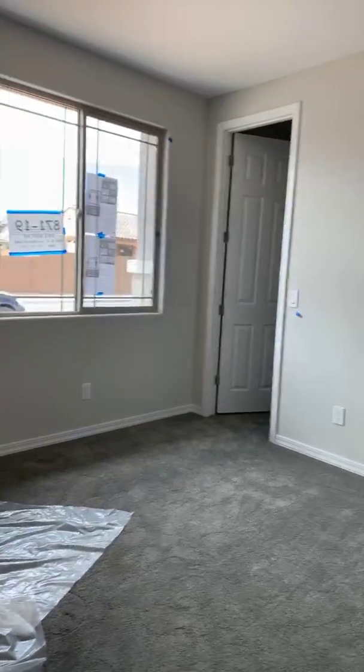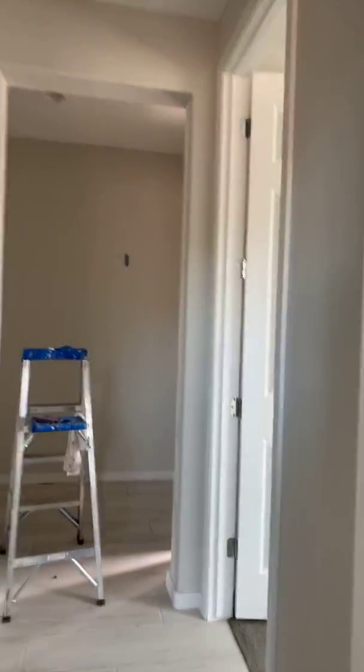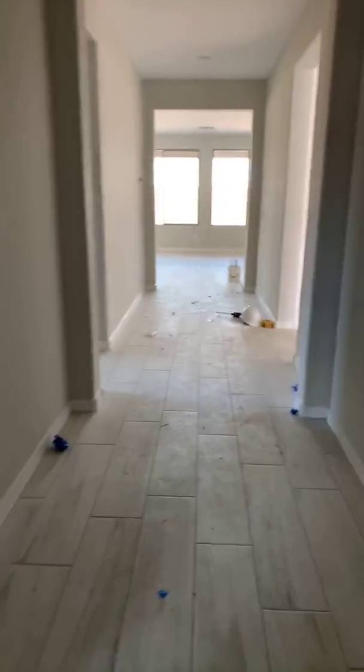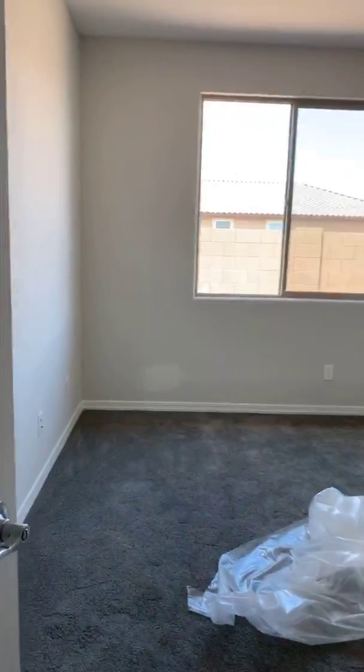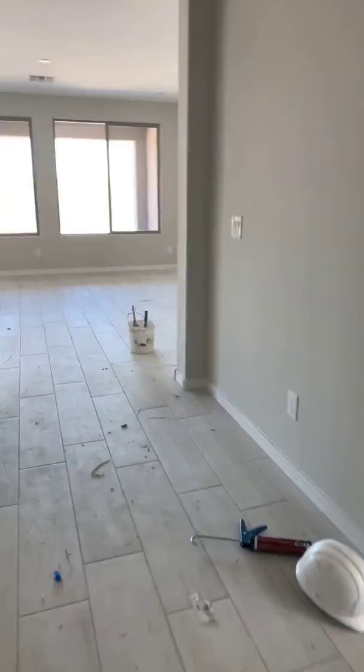So we've got a large bedroom in front here with a walk-in closet, and then a second one right next to it. I'm gonna be careful because they're just finishing up here, and I'm going through a construction zone. So we've got 3 bedrooms up front. I don't think they've got power on here. They must not.